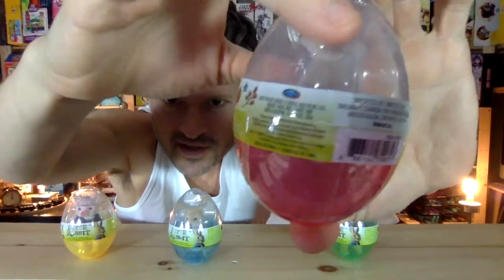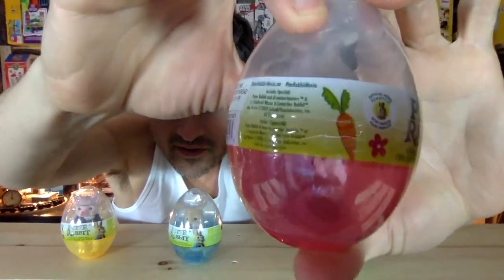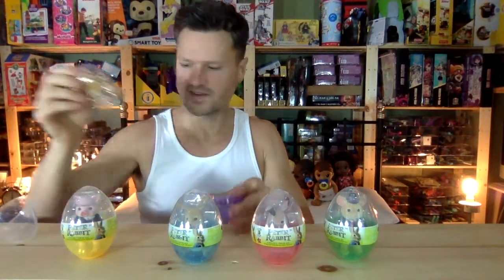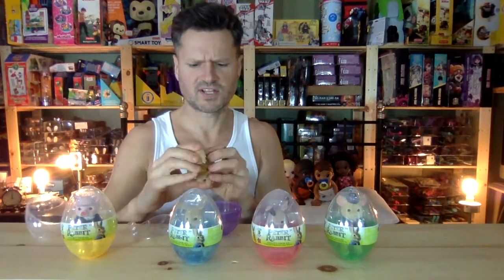I haven't seen the movie. This sure was a good one to open on my first go. This might be the cutest one. Oh, they have them protected even in a piece of plastic here. Oh, these are such good quality.